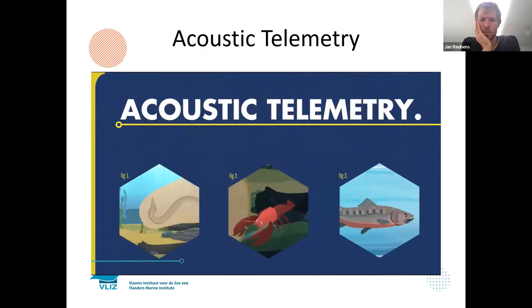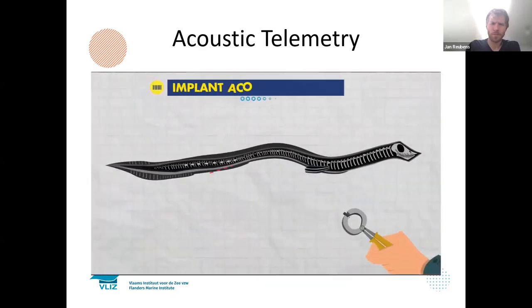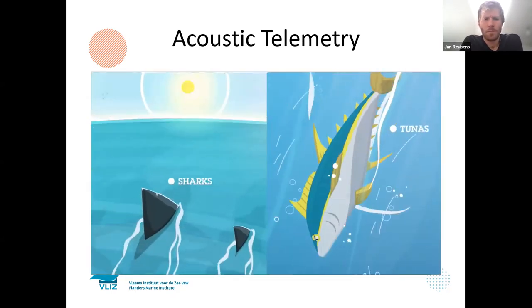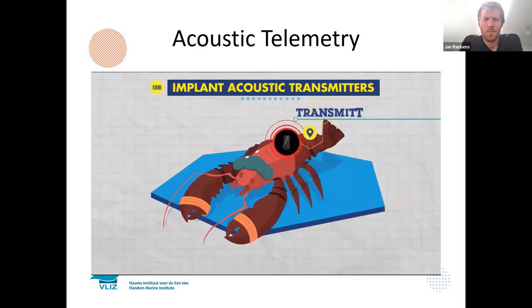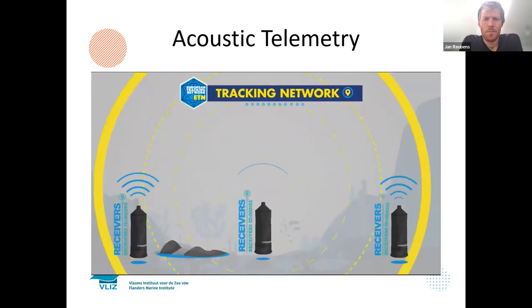Once the study animals are caught, they undergo a small surgery so the scientists can implant acoustic transmitters. For larger fish like sharks and tunas, or for animals with a hard shell like lobsters, the acoustic transmitters are attached externally. These transmitters emit a sound through a sequence of pulses.